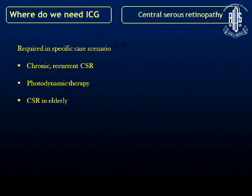So coming to other areas where we sometimes need ICG is central serous retinopathy, required in very specific case scenarios, basically in chronic recurrent CSR. In cases of chronic CSR, ideally we don't see a single area of leaking point. Rather we see, as Dr. Shubhija has shown, a sick RPE with multiple leaking areas or a diffuse area of RPE leakage.